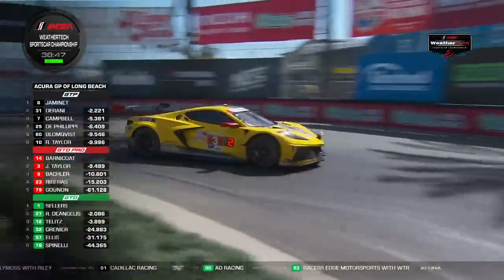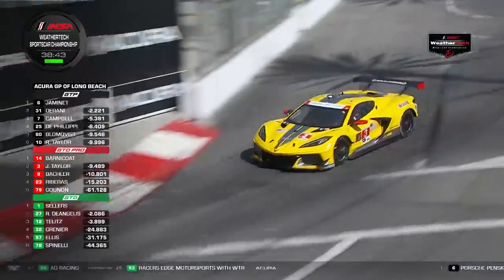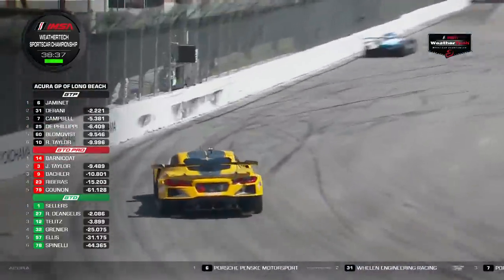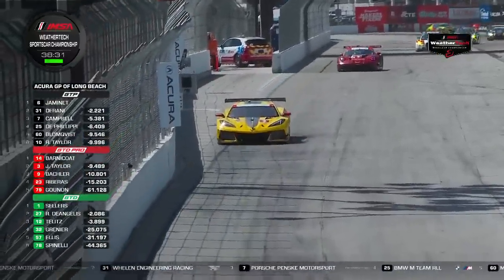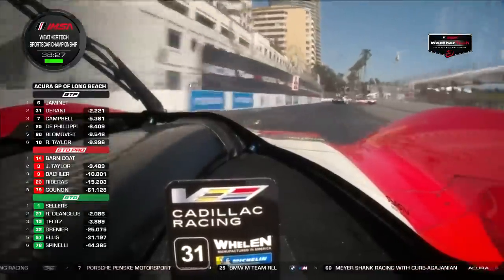Ben Barnicoat's down the road after that brilliant first stint for Jack Hawksworth. And in fact, they were able to go a lap longer than the Porsches, enabled them to extend that lead after the resumption following those pit stops. And Barnicoat now, the two Brits there in the Vasser Sullivan Lexus are out front comfortably.